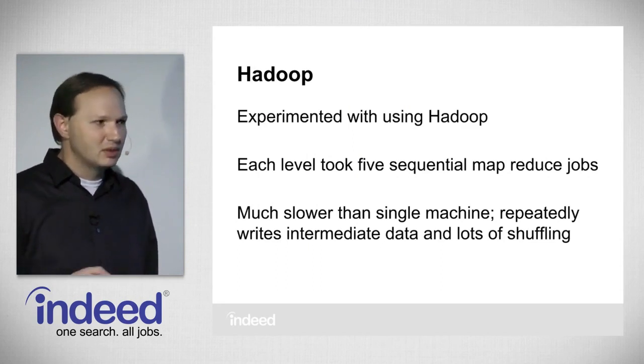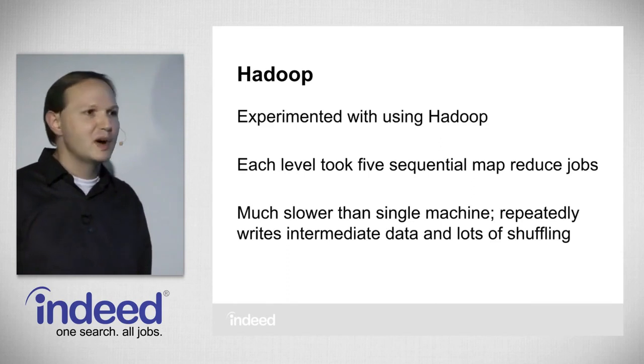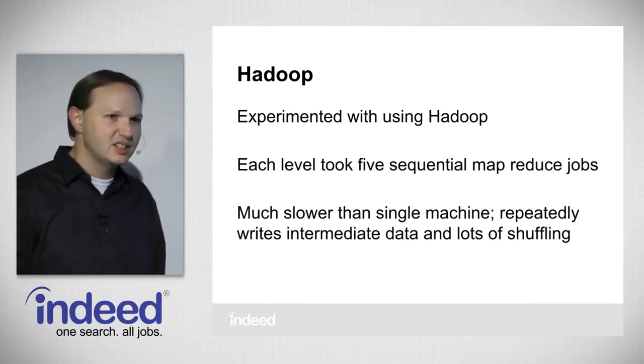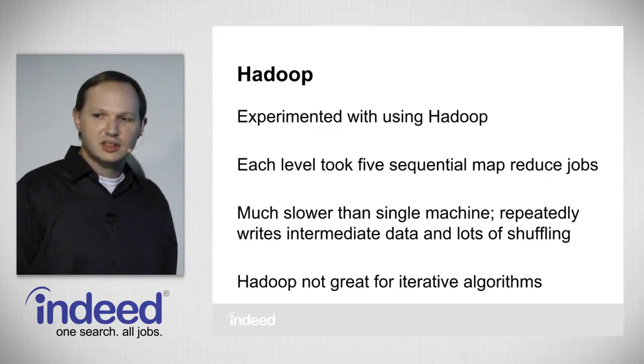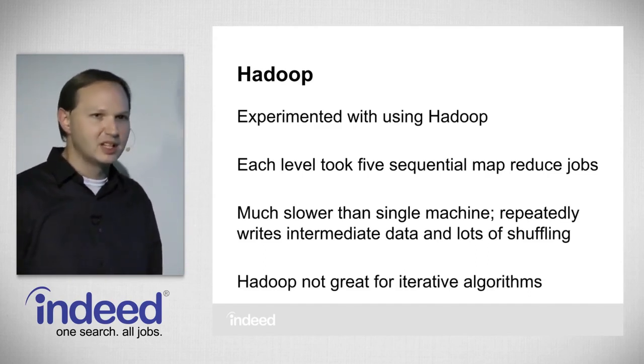And we found that this process was actually much slower than even using a single machine, because Hadoop behind the scenes is constantly writing intermediate data to disk. It's shuffling data between all your machines. So we ultimately shelved this, and we learned that Hadoop is not great for iterative algorithms. We're just going to iterate over the same data repeatedly. So we had to make our own solution for this.